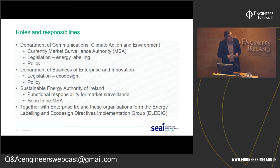In terms of the organisations who are responsible, the Department of Communications, Climate Action and Environment are currently the Market Surveillance Authority. They are in the process of transferring that designation over to SEAI, and that really means they're the enforcement authority. So that presents some problems for us already. They are also the legislative body in terms of drafting legislation, and legislation has to be regularly reviewed for energy labelling, and they're also responsible for policy.